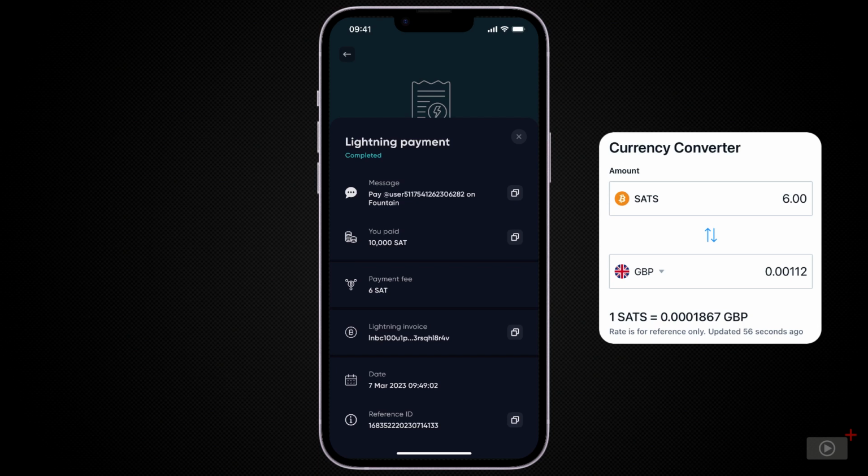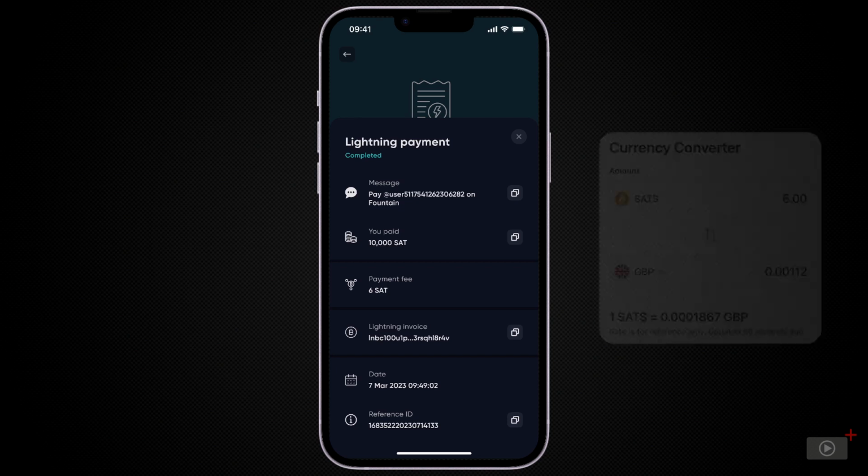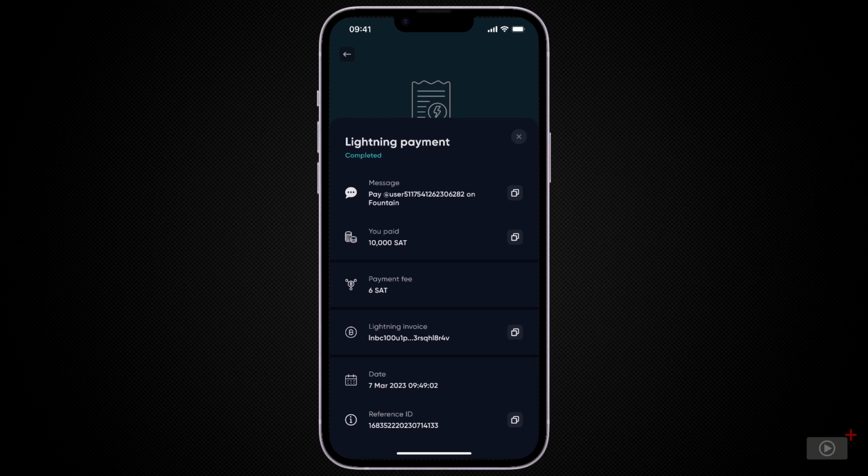In fact, for some smaller payments, there are zero fees, which enables a true micropayment infrastructure. But that's the BottlePay wallet for now. We will return to it shortly. I want to show you some of the really nice features. Let's go back across to Fountain and let's start streaming sats to some podcasters.